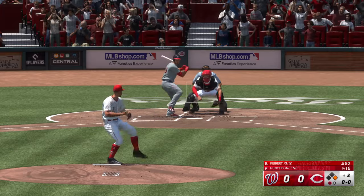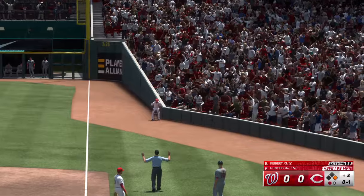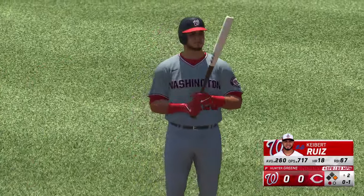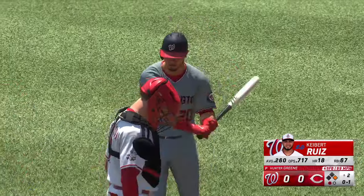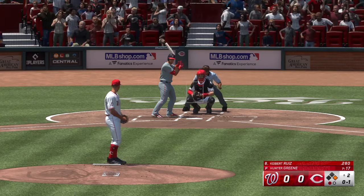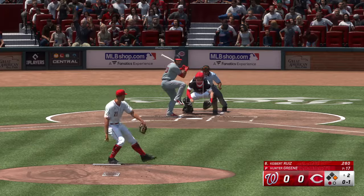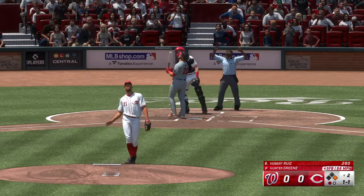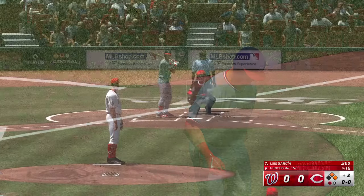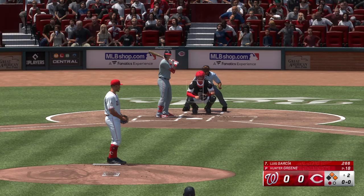And now it's Keibert Ruiz. Swings and pulls it foul to the right side. Look out. That fastball drilled him. Fastball right there smoked him in the leg. At least it's in the leg and not in the wrist or the hand, but it still hurts, man.